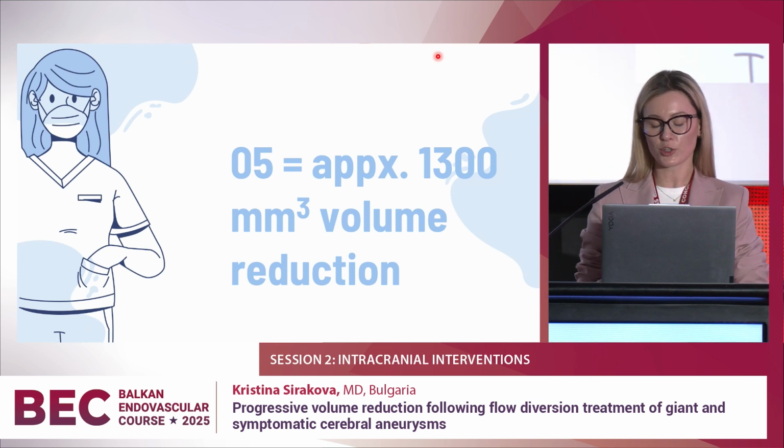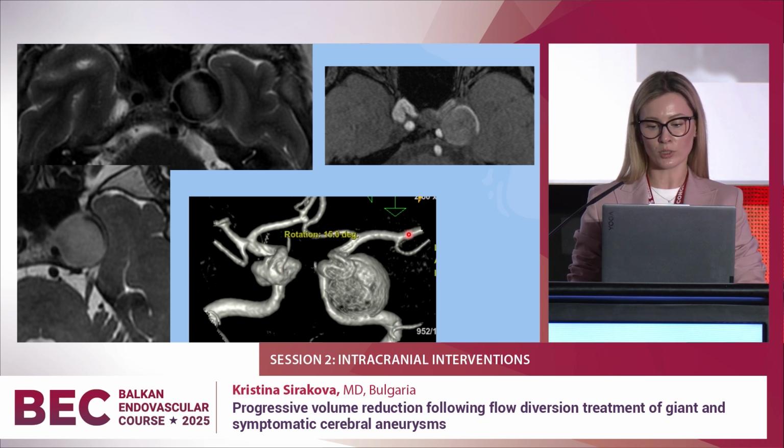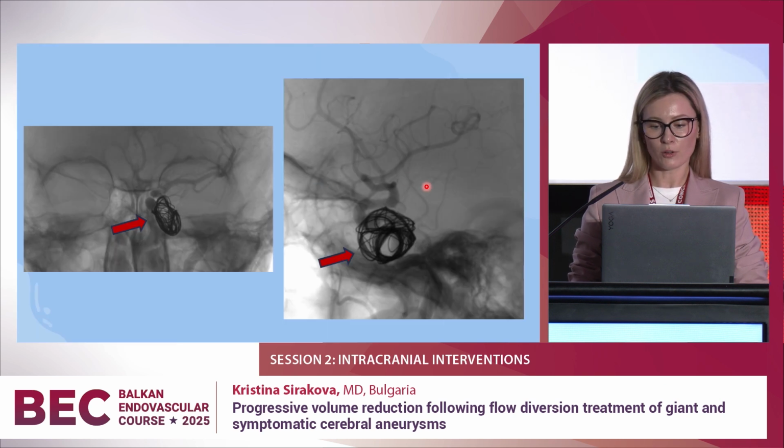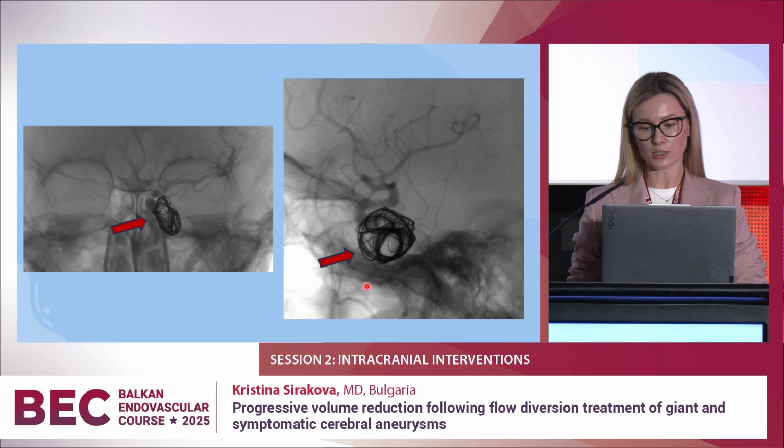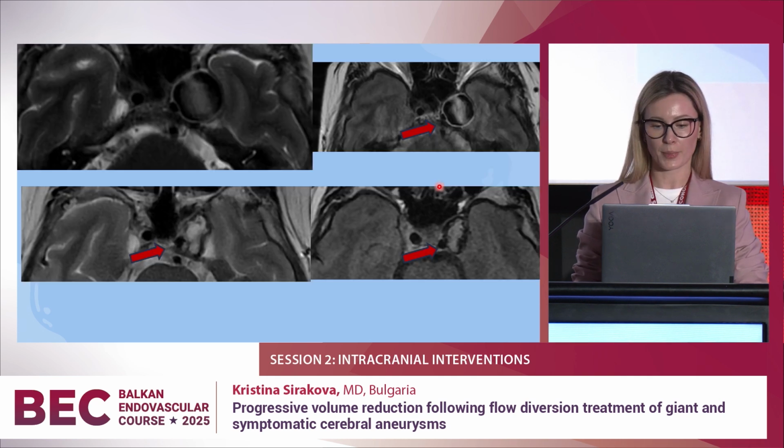Another case example of giant cerebral aneurysm treated with flow diverter stent and loose coiling. The pre-treatment MRI demonstrates bilateral aneurysms with the larger and clinically apparent one located on the left ACA. Covering of the neck of the aneurysm with a stent as well as a few coils inside the sac to induce faster thrombosis. So we can see the significant volume loss of the aneurysm over time. Note the changes of the volumes before and at the point of the last follow-up.